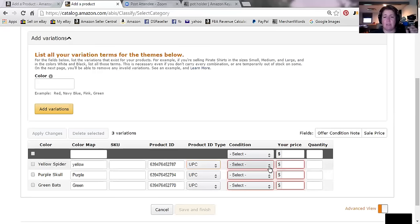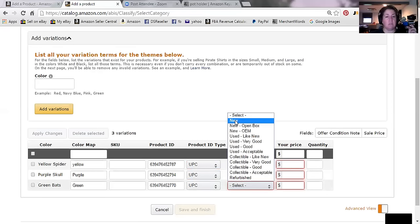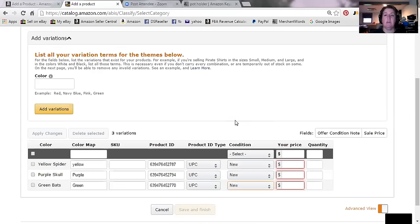It was very funny. You want to say that they're all new. Like I said, if it's new, it's new. If they're collectible, they're collectible. And really, if you're going to deal with books or anything like that, make sure that you look at Amazon's condition guidelines, because the worst thing is for someone to say that your product didn't look like it was supposed to. Your price, we'll do $9.99 each.